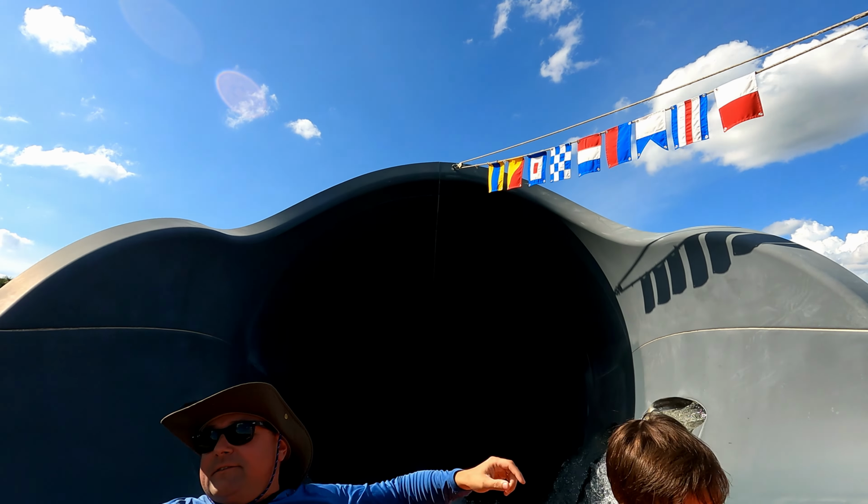Let's go on another ride. We're going to try these slides next, Storm Slides. Here's a little information about the slides, and it says it's a 5-minute wait, so this is truly a walk-on. Let's go for a ride.